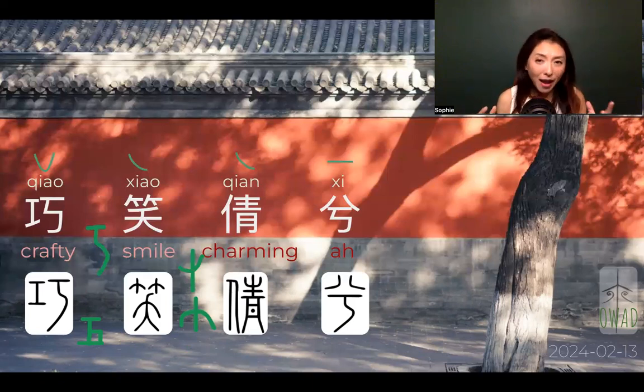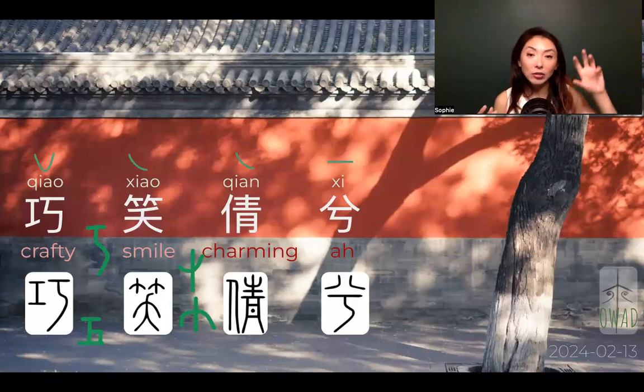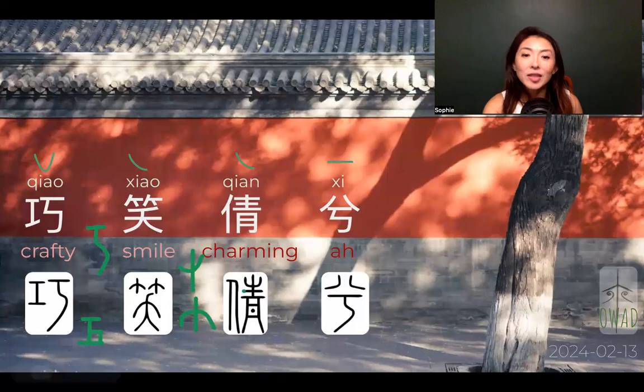And because a smile is hard to depict, right? How are you going to depict a smile? So the Chinese used similar looking things in life, fast walking and bamboo bending, to depict what may happen when somebody is laughing hard. Okay, 巧笑倩兮. Okay, 倩.